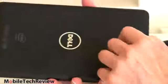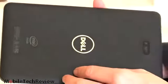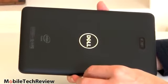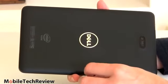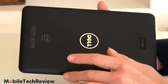On the back, we have a 5 megapixel camera right there. And on the front, we have a 1.2 megapixel camera. The back camera is okay. It's not too bad. The front camera is certainly good enough for Skype, which of course is now a Microsoft product, so you've got that.